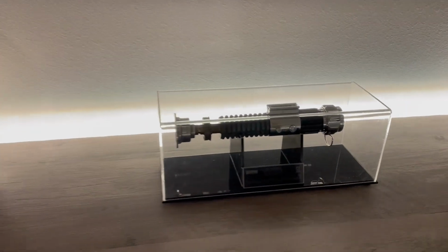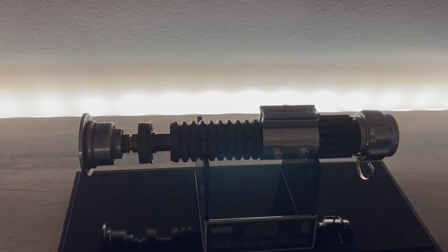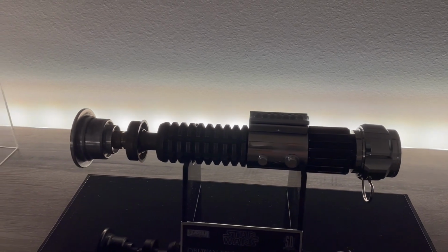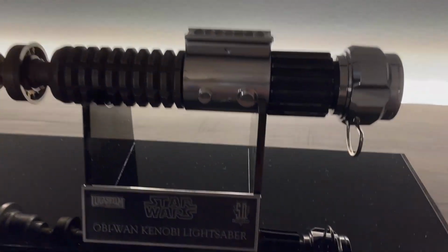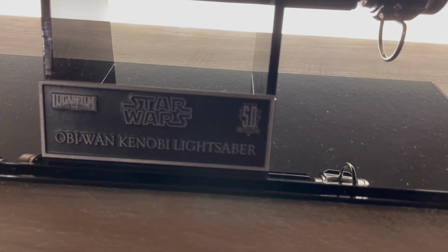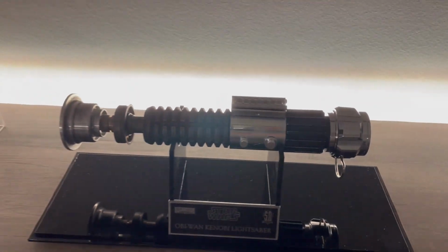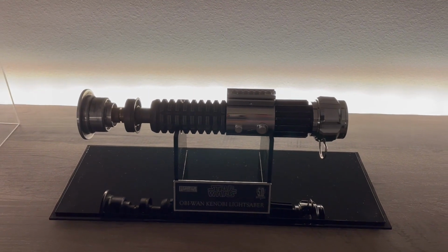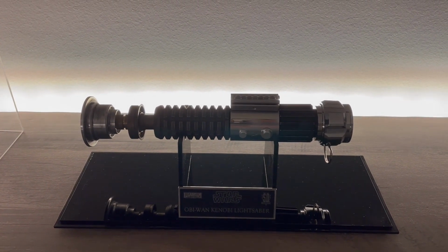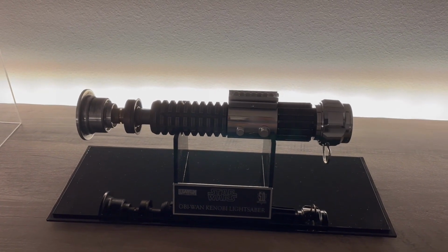Moving over, this is probably my favorite piece in the collection. I will remove the cover. This is a 1-to-1 scale replica of Obi-Wan's lightsaber. This is from SD Studios. I believe this is where Master Replicas came from, if I remember the history right.